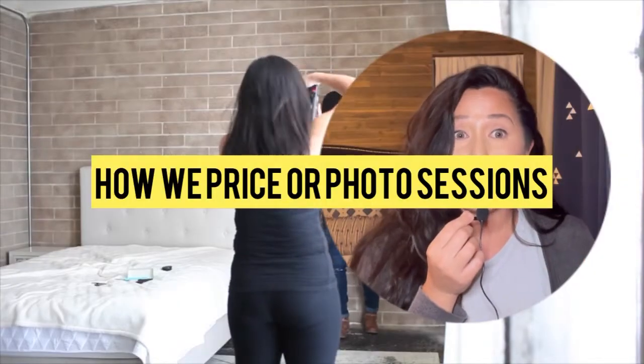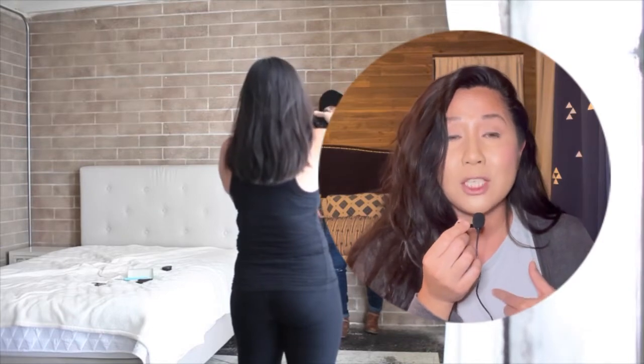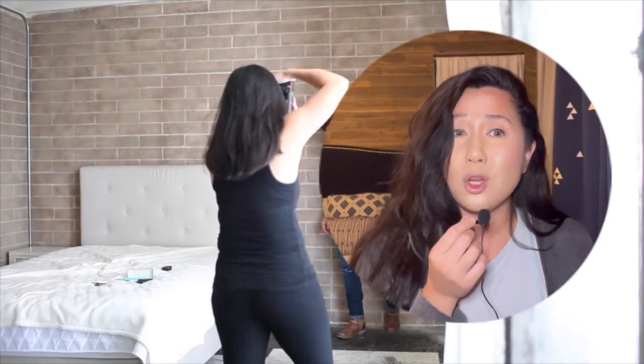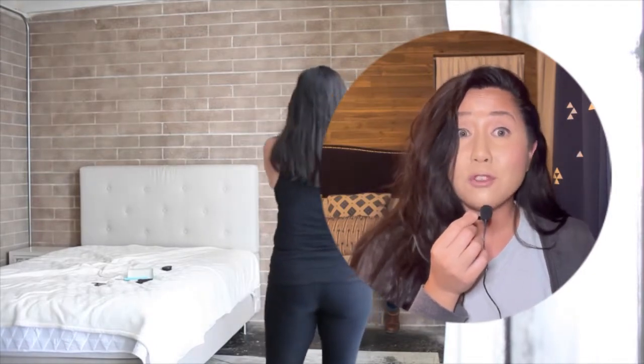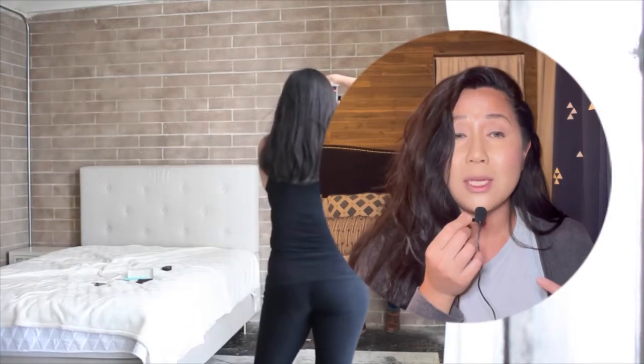I was previously a photographer, so this is the reason why I usually do all the Santa photo sessions on my own. You'll basically want to partner with another photographer, and this cuts into your profit a little bit just because you have to pay the photographer plus pay Santa. So just think about how you price your photo sessions for that.